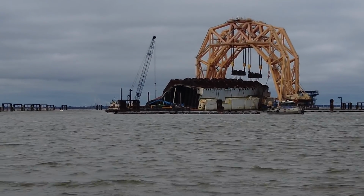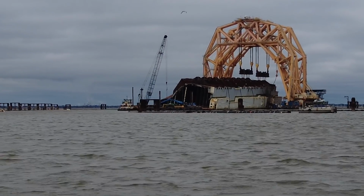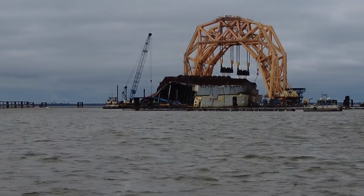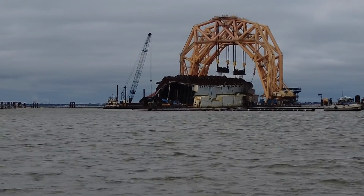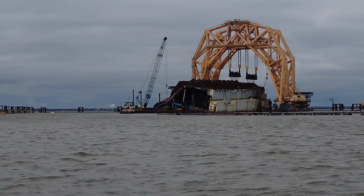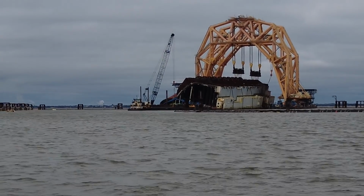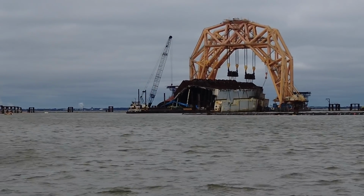We just can't understand why they would put that machine on a barge and bring it out to the site unless that was the intention. That said, we didn't see a hopper barge or anything like that out there, but we did see this machine, and we got a couple of close-ups of that particular piece of equipment on the barge.